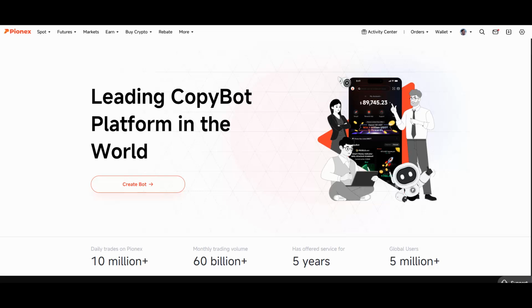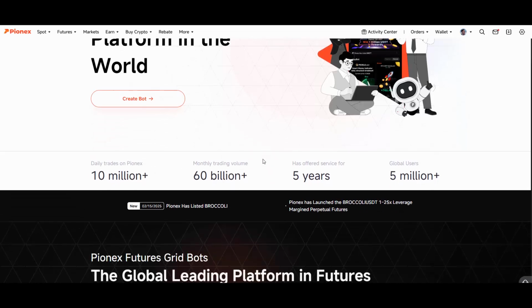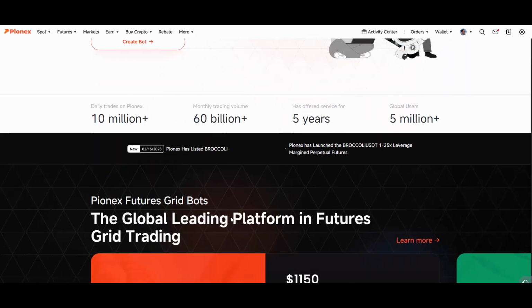So Pionex is a leading copy bot platform in the world. They are like the most well-known platform when it comes to all the trading bot stuff, and they've been pioneering, which is kind of cool because it suits the name as well. They've been pioneering a lot when it comes to all of these trading bot solutions, copy trading solutions, etc. As you can see, they have over 10 million daily trades, over 60 billion monthly trading volume, and they've been around for over 5 years and over 5 million global users. So this is pretty great.